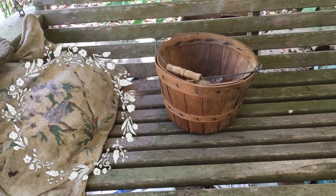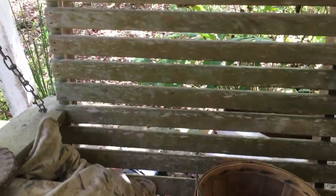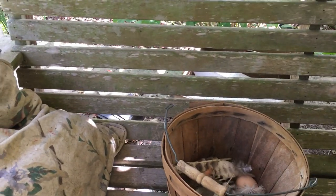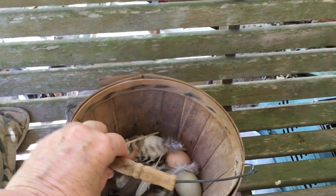I just got in from feeding my chickens, letting them out. They've been letting me know for a little while that it was time for me to get them out of the coop and to give them some food. So I went, and after I fed them, I usually feed them in this basket.